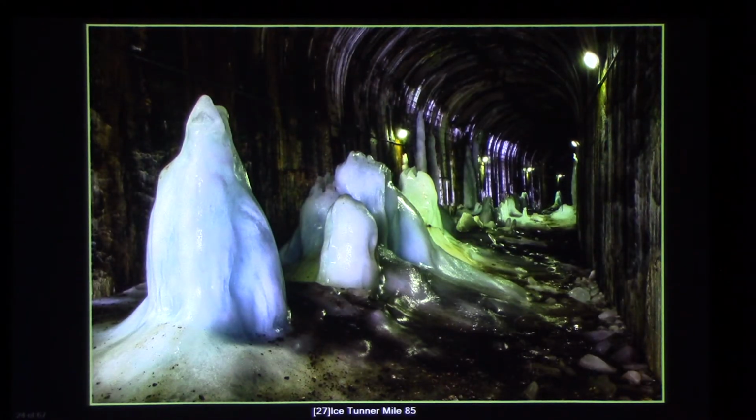Great lighting, great sweep back around the corner through the tunnel. The depth and dimension are definitely there. It's dimensional. The different colors are quite striking, subtle but striking. Very neat shot.